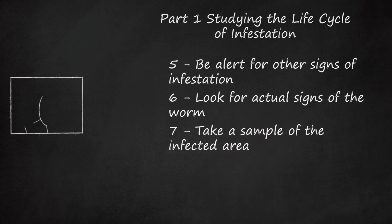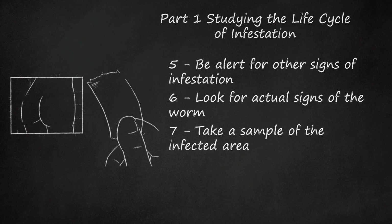If you suspect a pinworm infestation, your doctor may ask you to place a piece of clear, sticky tape against the rectum. Pinworm eggs will stick to the tape. Your doctor will be able to see these eggs under the microscope. The doctor might also take some samples from under the infected person's fingernails and examine them for eggs.